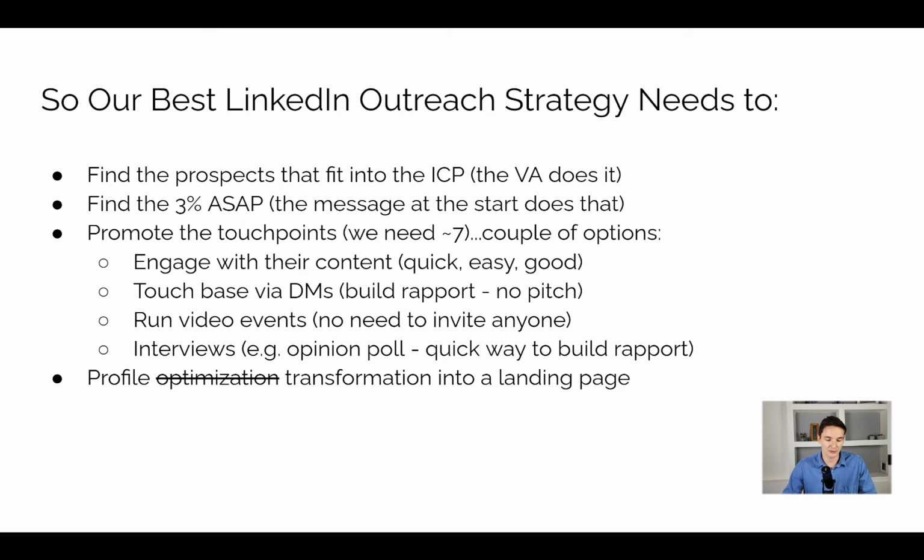Now, the next thing is you have to profile, don't do optimization. You have to do profile transformation. You have to transform it into a landing page. So every time your ideal customer profile lands on your profile, they should be like, whoa, this guy knows exactly what I'm looking for, literally talking to the pain that your potential ideal client has. So you have to call out your ideal customer profile, using your banner, your headline, and your About me section to do this.